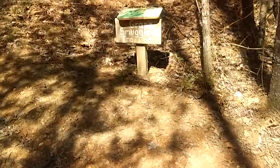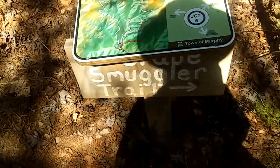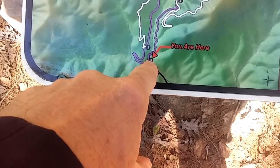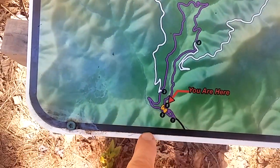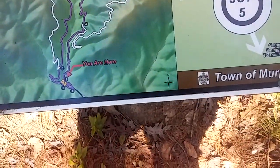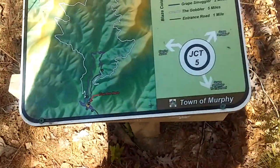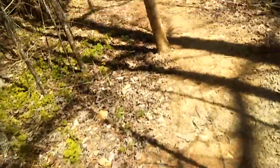See, there's the marker for the Grape Smuggler Trail. I'm gonna go on 2 miles, so we can go up this road, up on the trail. So that's where I'm going. The one on that one, that's Flaming Azalea. That's what it was last time, but this time I'm going on the Grape Smuggler Trail. Okay, come on, pup. Don't get tangled in the trees, please.